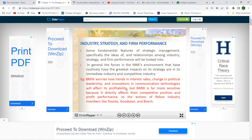In general, the forms of the firm's environment that routinely have the greatest impact on strategy are its immediate industry and competitive industry. BMW worries how trends in interest rates, changes in political leadership, and innovations in communication strategies will affect profitability, but BMW is far more sensitive to the actions of fellow industry members like Toyota, Goodyear, and Bosch, because they directly affect its competitive position and profit performance.